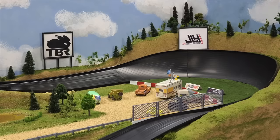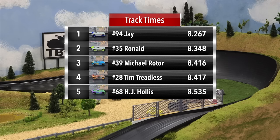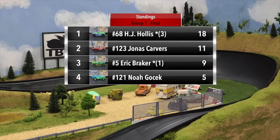And with that track time of an 8.535, H.J. Hollis back into the top 5 as he holds the 5th fastest track time of the season. It was another dominant performance for H.J. Hollis. Hollis wins with 18 points.